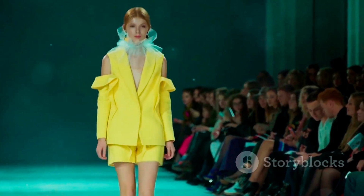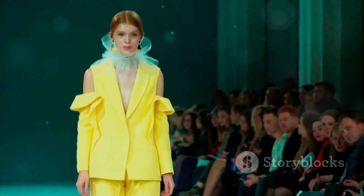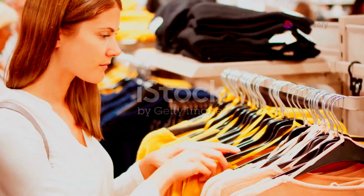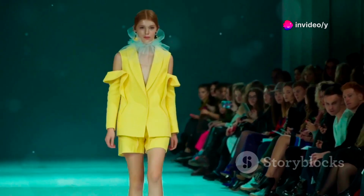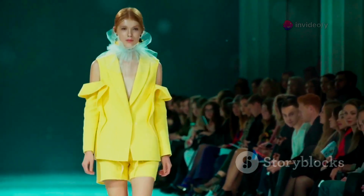Section 9. Butter yellow unveiled. Busting myths and boosting your confidence. Now let's address some common worries. I often hear, "Oh, yellow washes me out." My loves, that's a myth, especially when it comes to butter yellow.